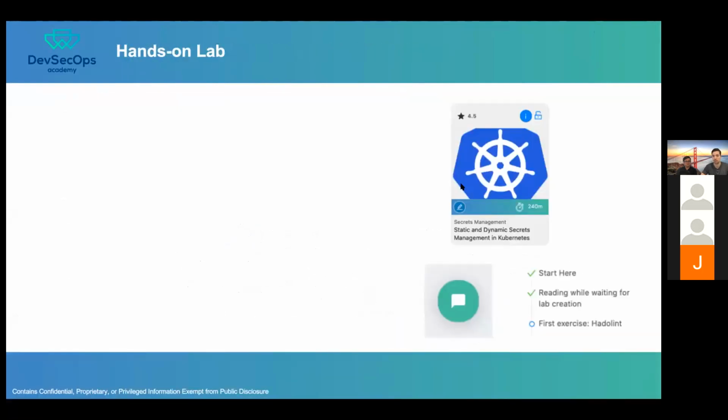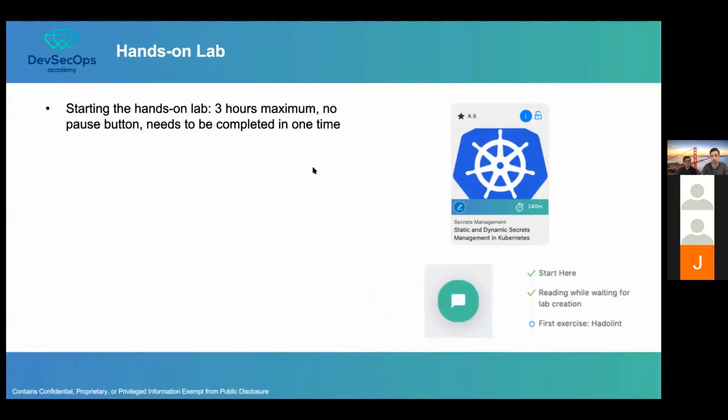Okay, so hands-on lab. Like I just explained, when you start the hands-on lab, you will have 3 hours to complete each lab. So both 3 hours for the static lab and 3 hours for the dynamic lab, so you have basically 6 hours in total. There is no pause button, so the labs need to be completed in one go.